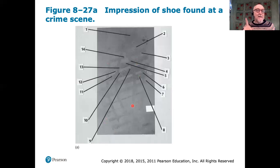In one or two cases, in some famous crimes, it has, where people have had exclusive sneakers, for example, and only a few were manufactured. Then that class characteristic turned out to be very important. But in most cases, there'd be many sneakers or shoes with this kind of patterning.